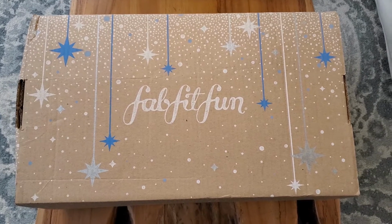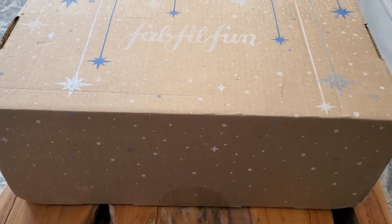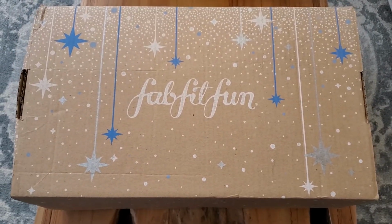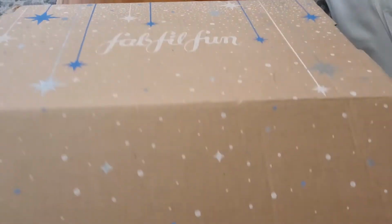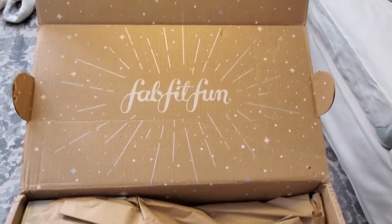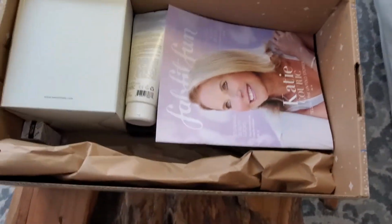So here is the Winter 2020 box. Nice little star detail on there. And I love that the actual box that they ship in is the one that the items are in. So that cuts down on any wasted packaging. And what's inside? So here is the first open. It's got the little FabFitFun on the inside, and then some packing paper to keep things covered.